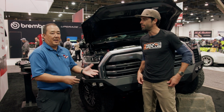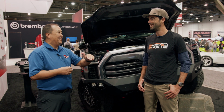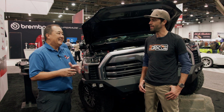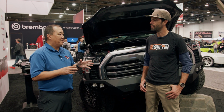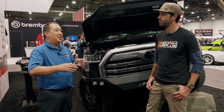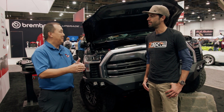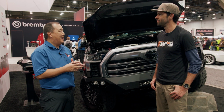If you're going to do a lot of heavy off-roading, or you're going to go blasting down the washboards and things like that, then you're going to go with a little bit different setup. But for what we're going to use this truck for, that setup works. And for most people, especially the Overland crowd, this truck is kind of built based on that theme.